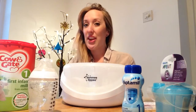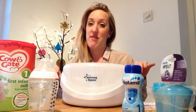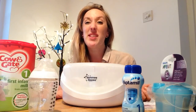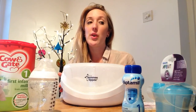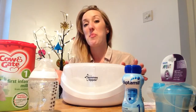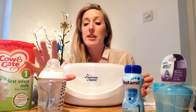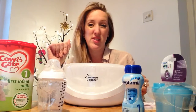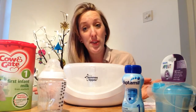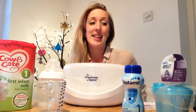And the only other thing that I don't have here are my microwave sterilisers, and they're handy. When we went to Center Parcs for the week, I didn't want to take this, so I took some Munchkin, as the brand, and they're microwave bags that just fit one bottle in, and you just pop it in the microwave for 3 minutes, and that just does the trick. And you can use the same bag something like 20 times, so that's really handy.